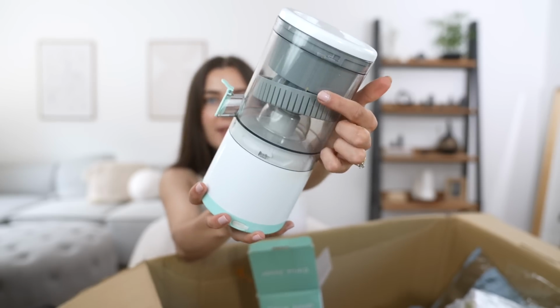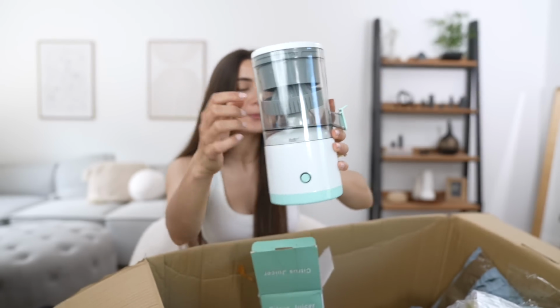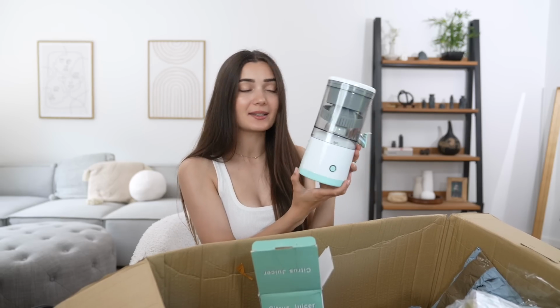They realized that it maybe isn't as good as they thought it was, and then they returned it. There's literally bits of orange still inside, and the actual machine itself is quite dirty, but yeah, I can always try and clean it, put it through the wash, and then see if it works.